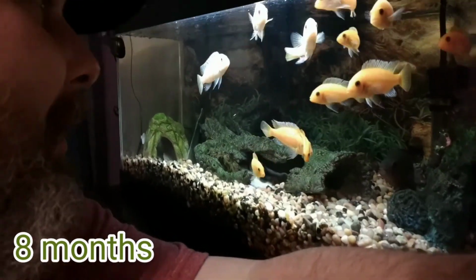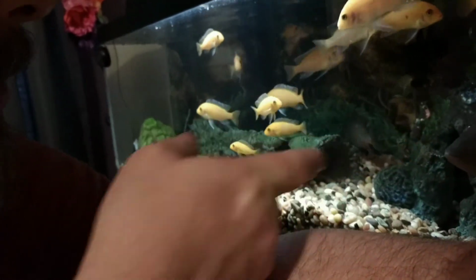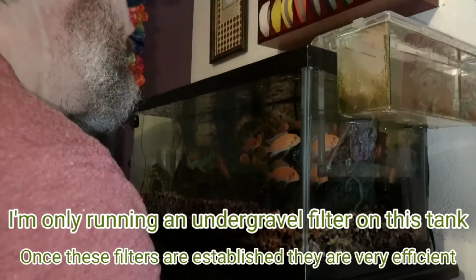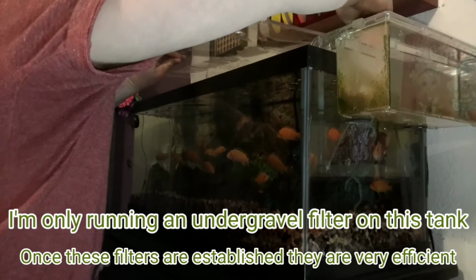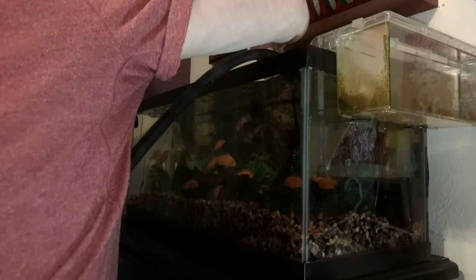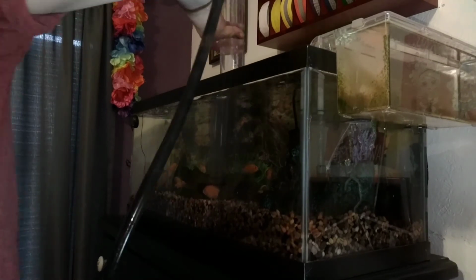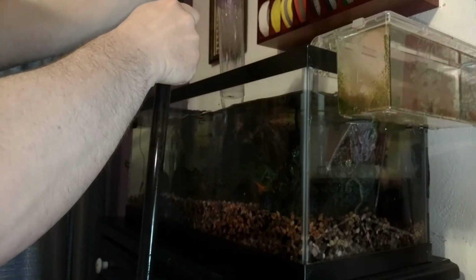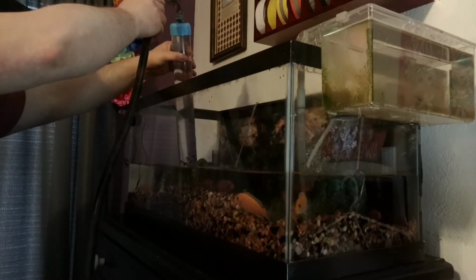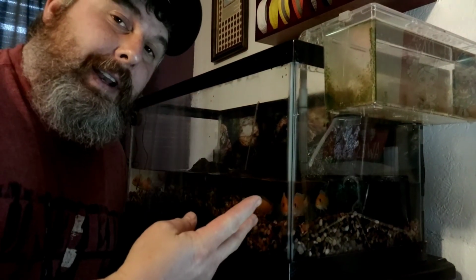All right, let's get all these Africans out of here, and we'll go from there. Draining the tank obviously is going to be the safest and easiest way to catch all these fish.